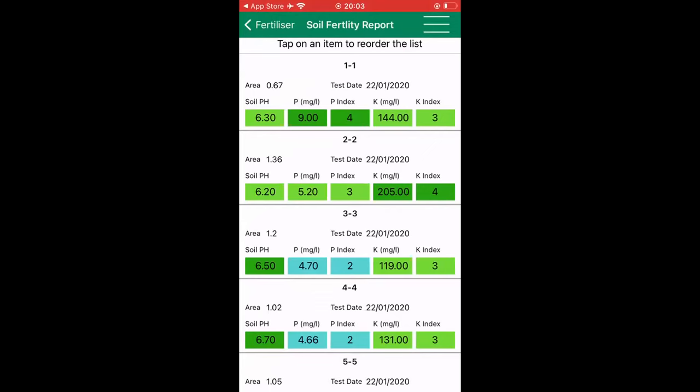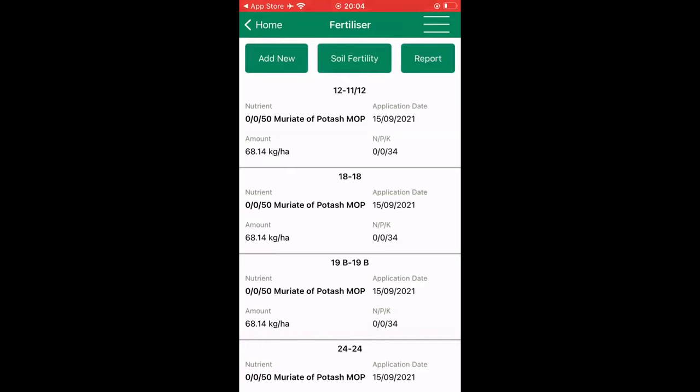And I suppose, look, we're connected as well to the Dairy Go Lab in Mitchelstown, and we're also connected to FBA Laboratories in Cappoquin as well. So I suppose anyone that has testing with those labs, they'll be able to get their soil fertility uploaded automatically.